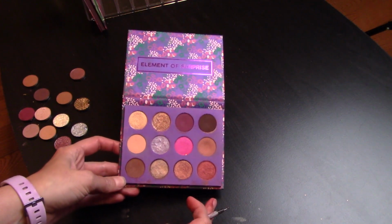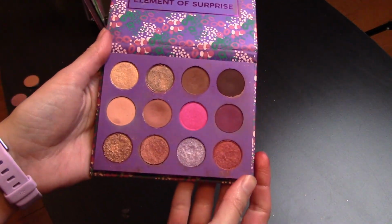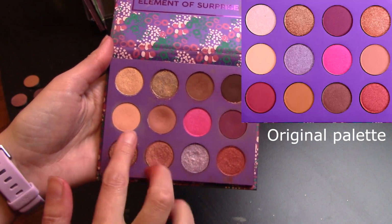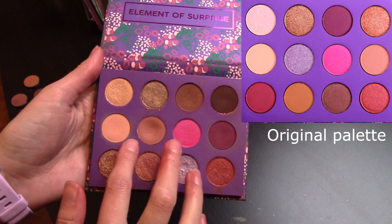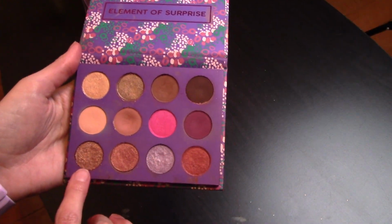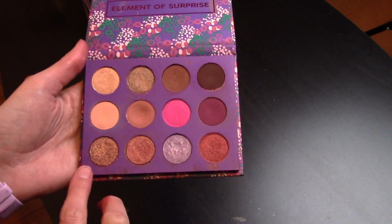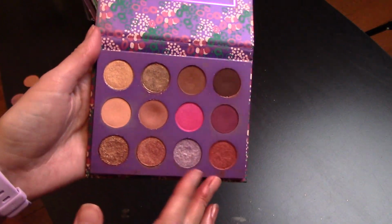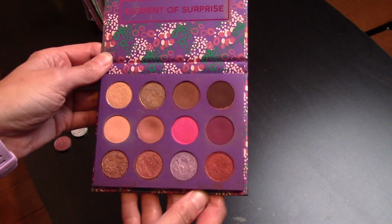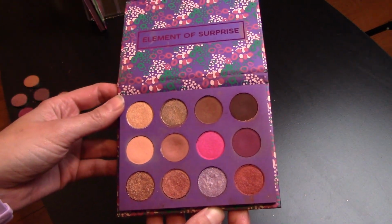I think I can organize this better. Be right back. Okay, so here is the new Element of Surprise palette. I'm pretty happy with this. I think we've got a couple sort of lighter transition or all over lid shades. We've got some cooler browns and this purple to really deepen things up. We've got just a selection of beautiful shimmers. This one for the brow and inner corner, and then some duochromes down here, and then this beautiful pop of satin pink as well. Yeah, I kind of like this. I think this is a little bit more cohesive than the original palette was.